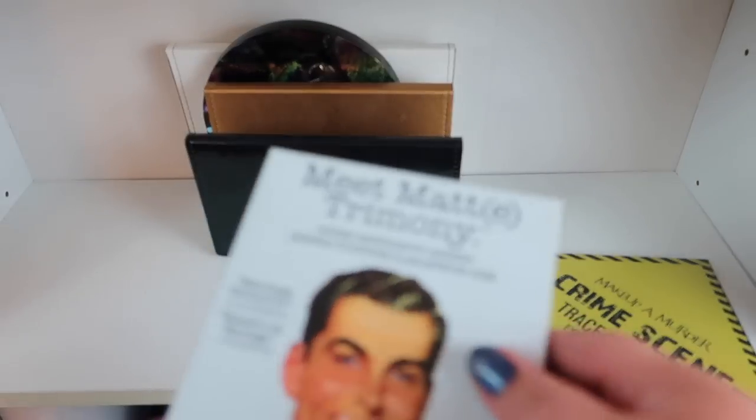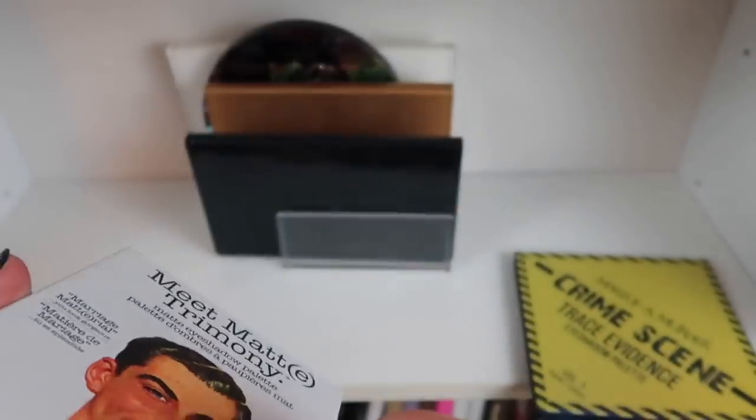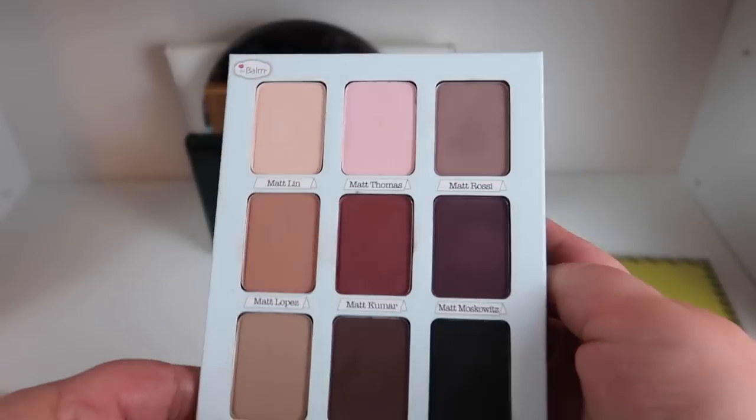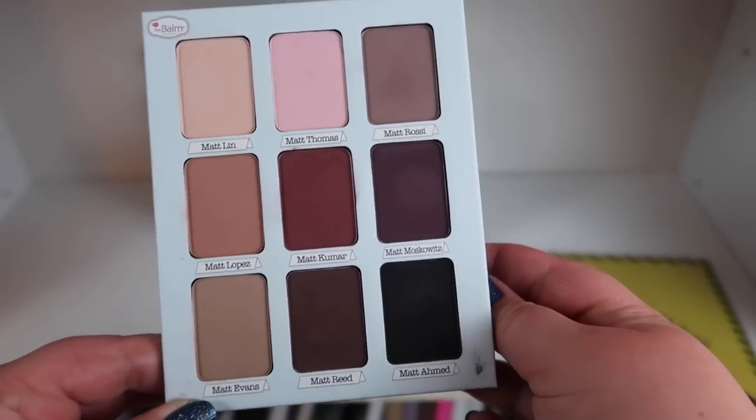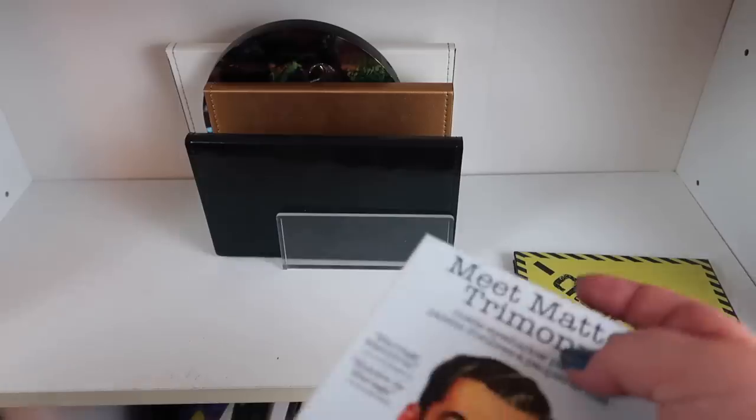because romance. This is my last Balm palette, I'm pretty sure, and this is the Meet Matrimony. I just love the idea behind these palettes, and I love how unique this matte palette is, and I love the matte black. I love all the shades. I have to keep this forever.